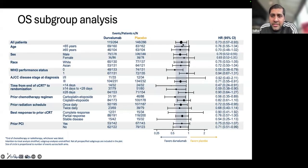And the subgroup analysis, again, the forest plot is favoring the durvalumab arm. The thing which is more interesting to see is that even in the carboplatin arm, the forest plot favors the durvalumab arm, which is quite interesting, as up till this point in time, cisplatin was the standard for concomitant chemoradiotherapy. And prior PCI again does not impact much. So I think it should be given according to physician discretion.